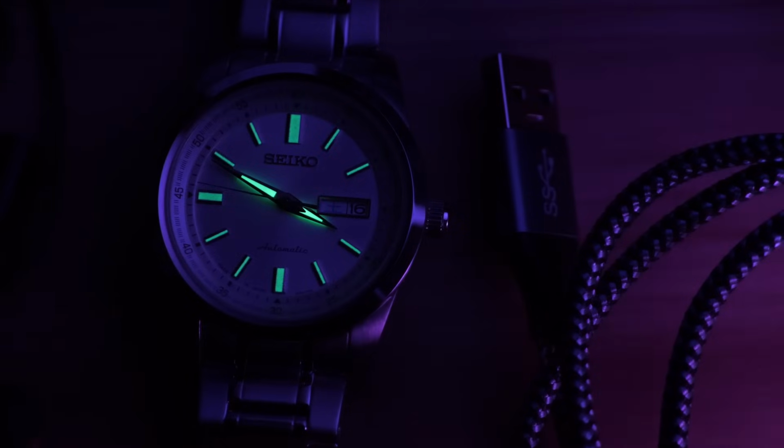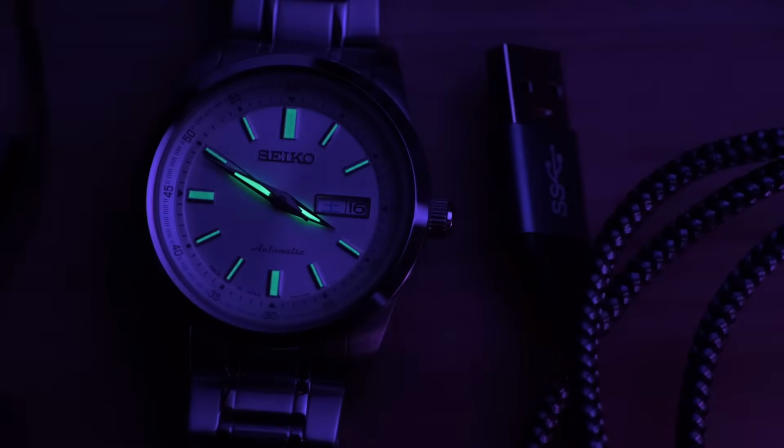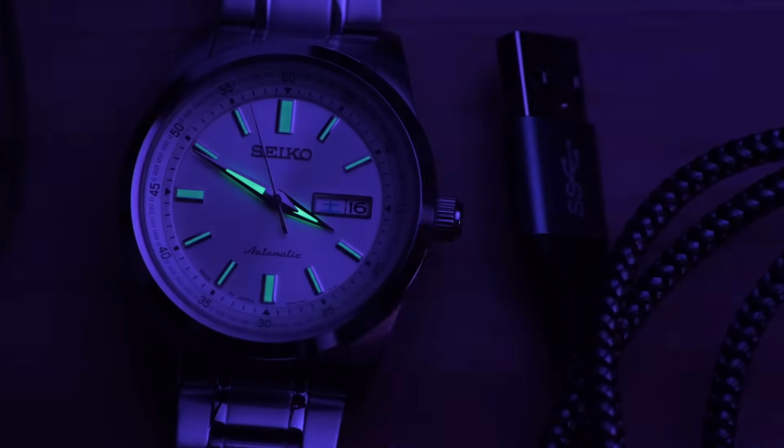Finally, the lume was a little bit disappointing. It's definitely good for a dress watch, but given the size of the lume plots on the hour markers and Seiko's reputation for lume, I had expected it to be a lot better than this. For a sports watch, I would say it's just about average.